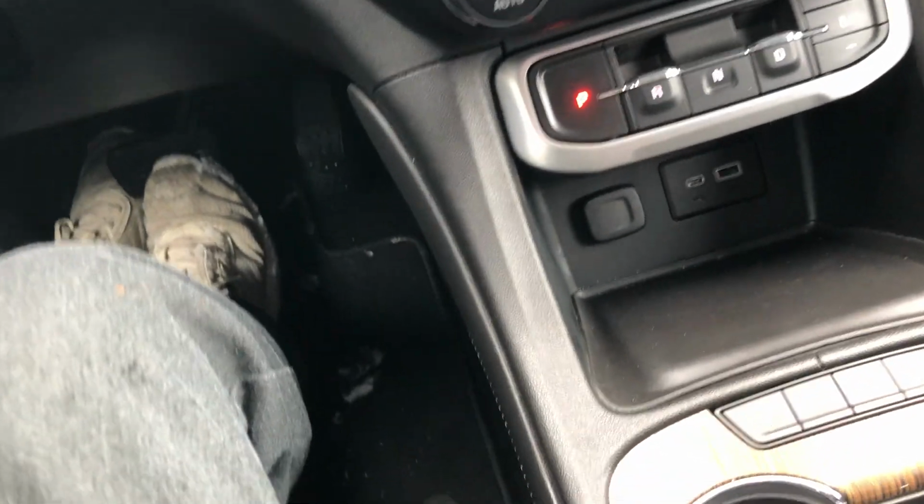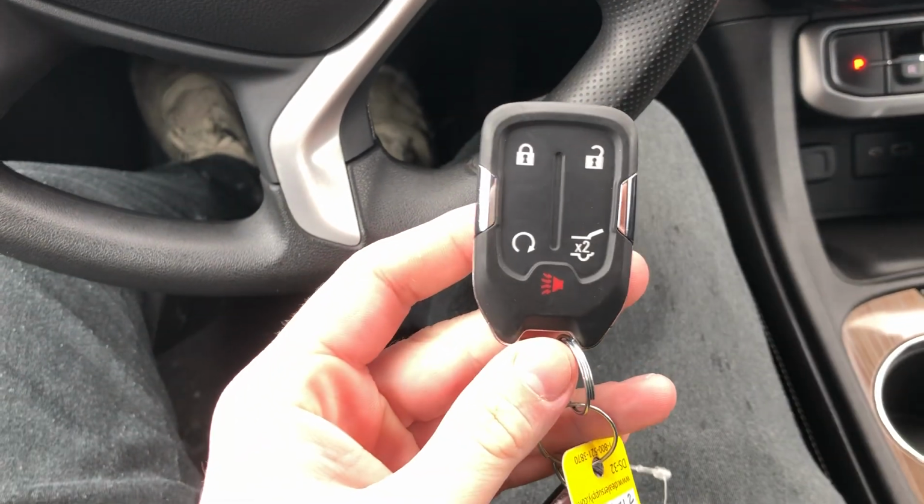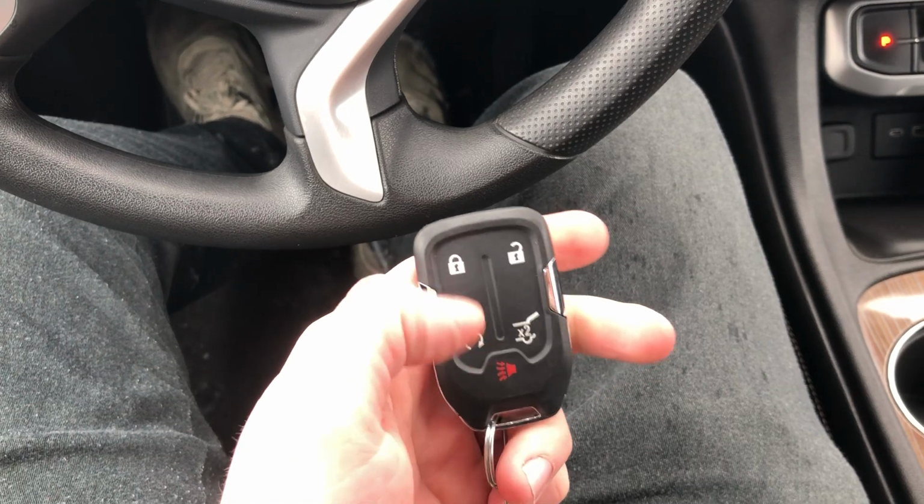If I hop in here, it's a push to start. So I've got two keys for this vehicle in my hand over here. I'll show you what those look like. I did just start the vehicle remotely when I was beginning the video, but you'll double tap the lock button and hold down on the semicircle in order to do that.